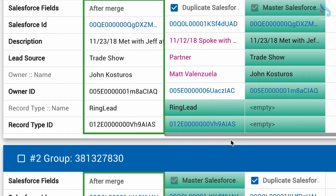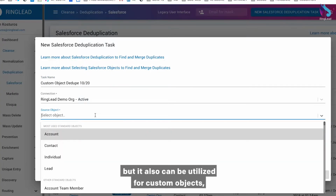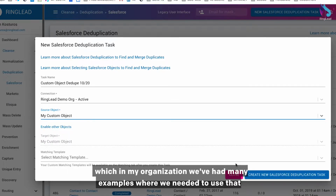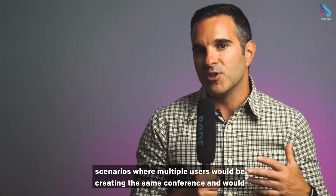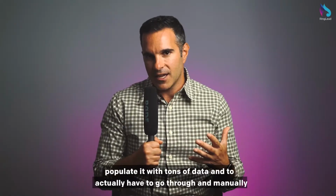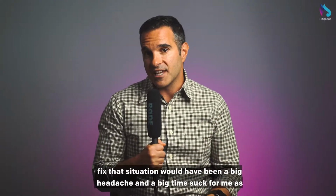One of the other things that I love about the RingLead tool is you're not only limited to merging standard objects, but it also can be utilized for custom objects, which in my organization, we've had many examples where we needed to use that tool. We have a custom object called conferences, and frequently we would run into scenarios where multiple users would be creating the same conference and would populate it with tons of data, and to actually have to go through and manually fix that situation would have been a big headache and a big time suck for me as a Salesforce admin.